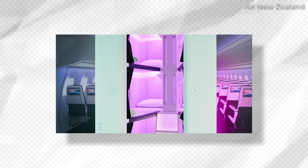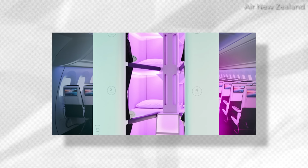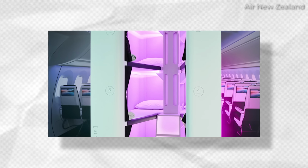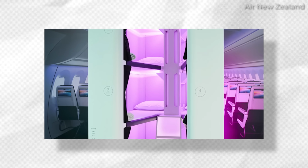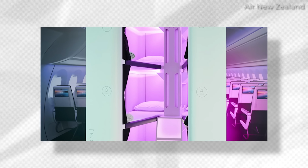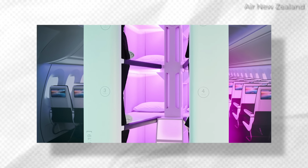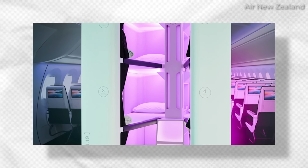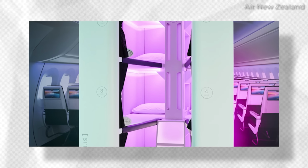Now, future 787s are set to feature the airline's most anticipated innovation yet, SkyNest, the world's first lie-flat sleep pods designed for economy class. Each SkyNest unit includes 6 bunks arranged in a stacked configuration, 3 on either side, with a central ladder providing access to the upper beds. The pods are modelled after capsule hotel-style sleeping arrangements and are intended for short rest sessions during long-haul flights.